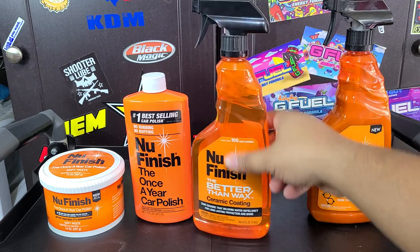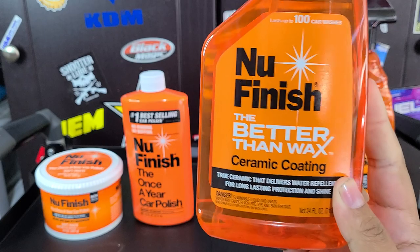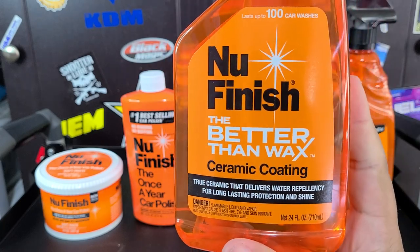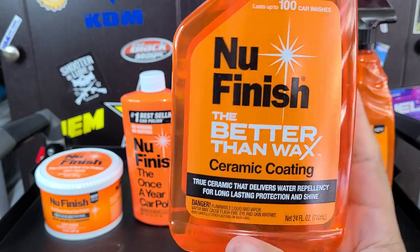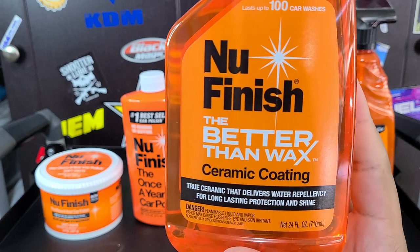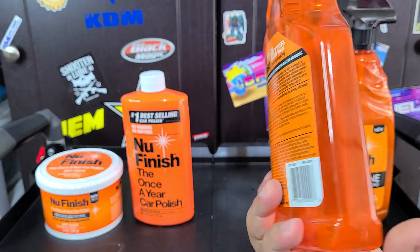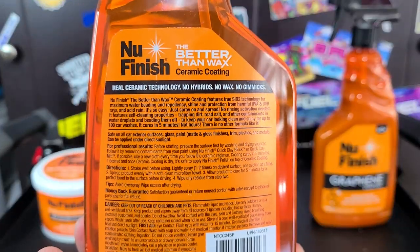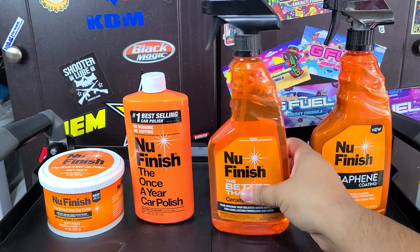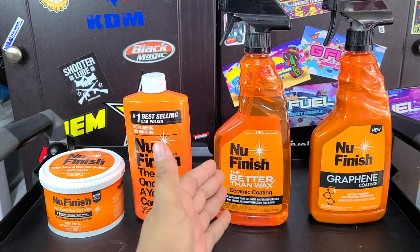Now we got the ceramic coating version. Now this is a water-based ceramic spray. It's got a very strong alcohol scent. This is a little bit grabby when wiping off. Now, you basically spray it on, they say let it sit, and then wipe it off. So this one's not very sunlight friendly. You can do it in the sun, but it's gonna make your life a little bit harder. But it does protect very well. And this goes for about $20, give or take a few dollars, but it's a pretty good product. Also has a strong chemical odor, not a pleasant smell.